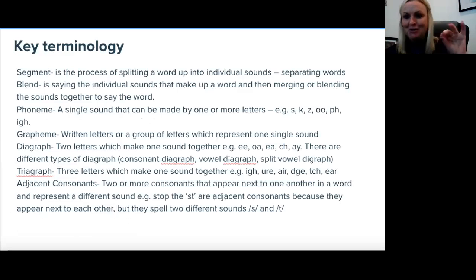Right, this just summarizes all of the key terminology that was displayed during that video for us. And as I said, I've worked with lots of trainee teachers and early career teachers, and the biggest barrier is their understanding, their subject knowledge of the code and the key terminology associated with phonics. So this is just a summary of that video.